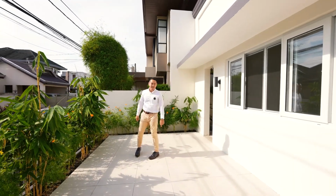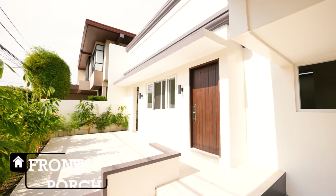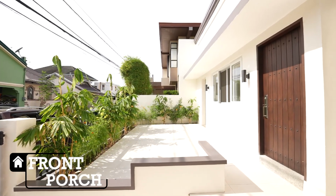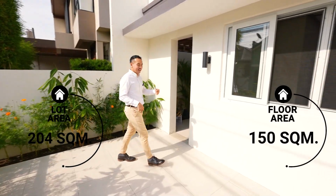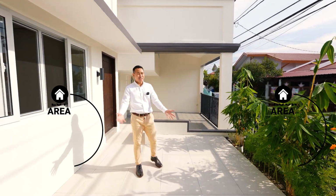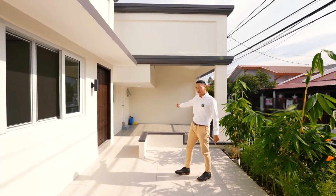Now this house has a tiled front porch area. So you can consider this an additional amenity area already. You can have a table here, entertain guests. If you have deliveries, yung mga Grab, dito na sila mag-wait. And you have a parking area on the other side of the property.